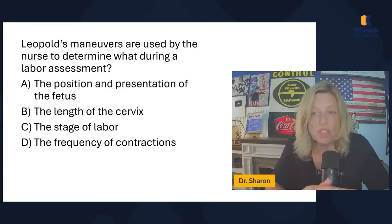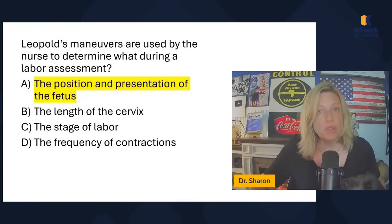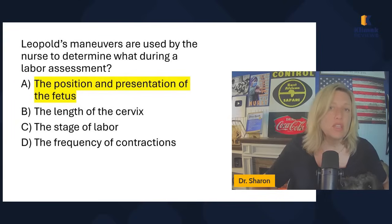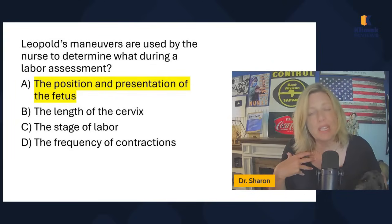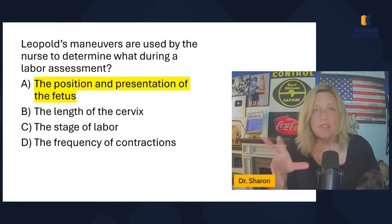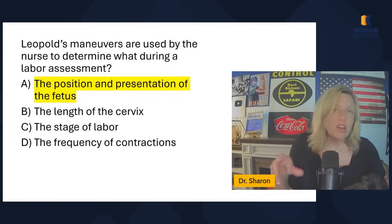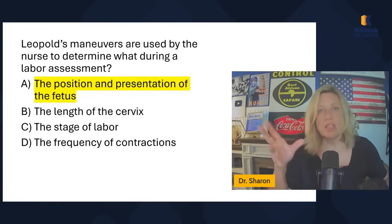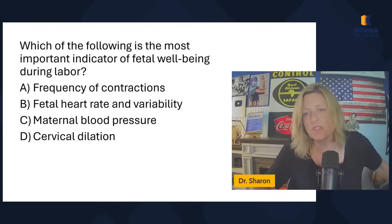Leopold's maneuvers are used by the nurse to determine what during a labor assessment? The position and presentation of the fetus, the length of the cervix, the stage of labor, the frequency of contractions. Just so that you know what a Leopold's maneuver is, it determines the position and presentation of the fetus. It's not something I can do, y'all. I'm not a labor and delivery nurse, but they can palpate the fetus and determine where the head is and where the buttocks are and where the feet are. And they say, okay, they're in the right position for delivery or they're not in the right position for delivery.